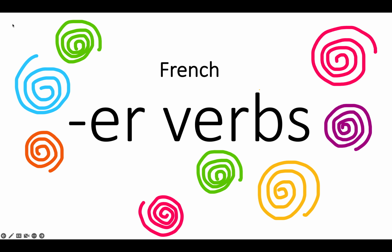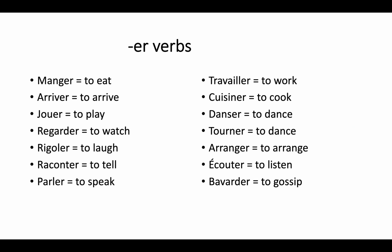Hi, let's learn about ER verbs in French. Did you know that over 80% of French verbs are ER verbs? They're pretty easy to conjugate. Let's learn them. Here's a list of common ER verbs.